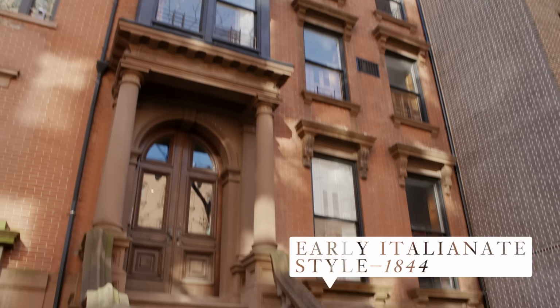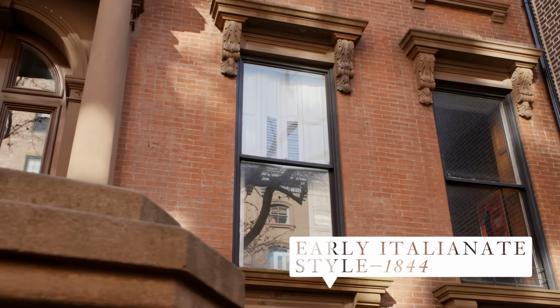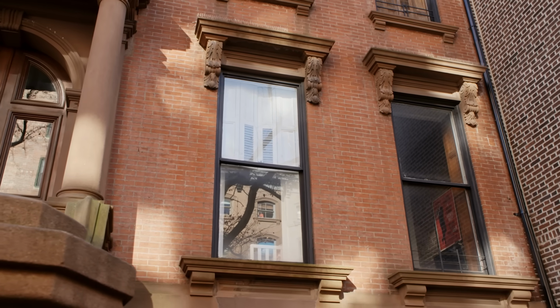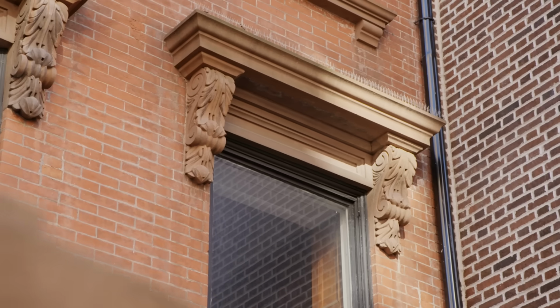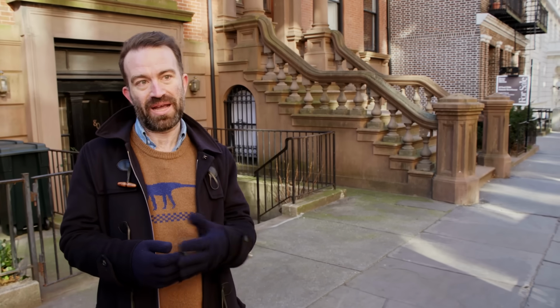So this is a fairly early example of the Italianate style, at least starting to emerge in these houses, even though the house is mostly Greek Revival. On top of the windows have these consoles or corbels that are scroll work. They're really sculptural and projecting out from the house. This was a thing that you'll see become a very huge theme in the later Italianate style houses.